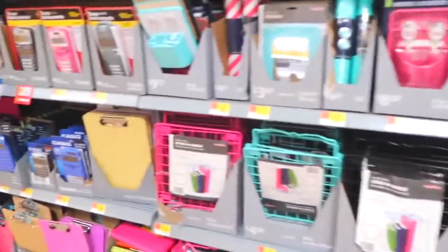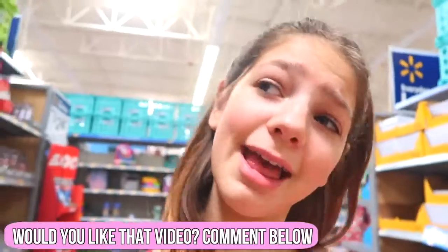Look at all this locker stuff. Oh my gosh. I actually am ordering some lockers for a school setup. And I'm homeschooled, so I don't actually have a locker. But since I'm ordering one, I could totally do a locker DIY, how to decorate your locker, super cute if you wanted me to. So comment down below because that would be kind of cool.